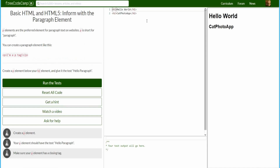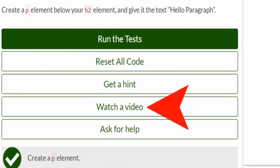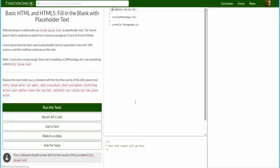And if you guys are getting stuck while doing this, you don't have to worry. You can click on get a hint and it'll give you guys a hint on what to do. Or if you're absolutely stuck and you want to see how you can pass it, then you can watch a video and it'll tell you exactly what you did wrong and show you the right way. And that's pretty much it.